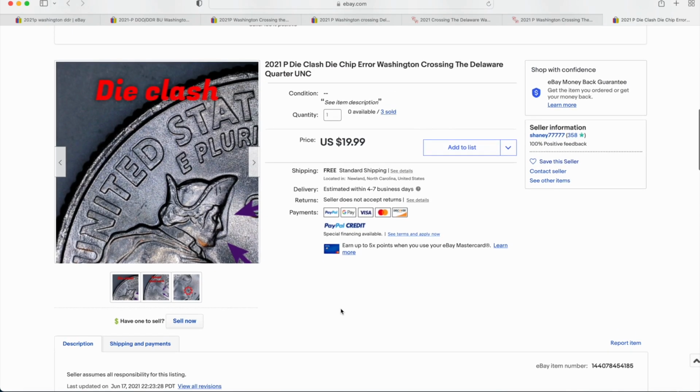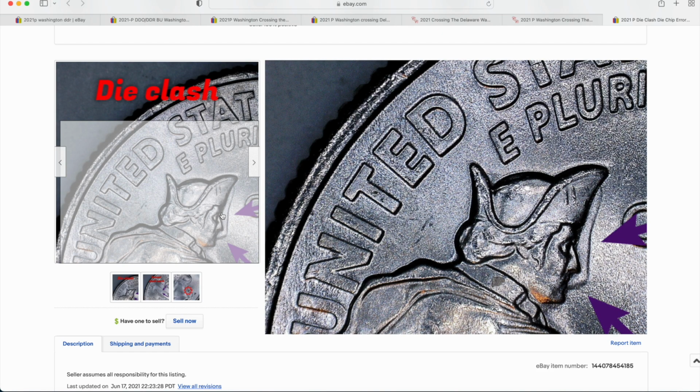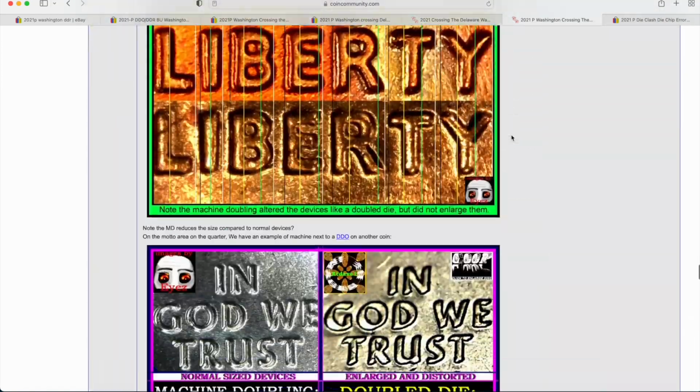So this one I think has been confirmed. This is a die clash error, and this is one that is on eBay right now. One has already sold. I don't think the guy got $20 for it. This is a die clash. And hopefully I still have that listing up. I think it might be here.